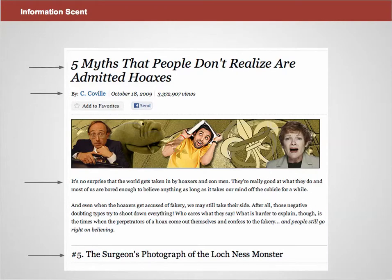So just as an example, here's a page from Cracked showing how information foraging is being delivered. We have a headline, we have a byline and a date, we have a picture, body copy, and then this list subhead that pops out. So even within 6 seconds, you get a sense of what this is. 5 myths, pictures of people freaking out. It's no surprise the world gets taken in by hoaxers. Number 5, the surgeon's photograph, Loch Ness Monster. You get a sense of what this is. Even if you don't read the body copy of this page, you know exactly what you're getting into.